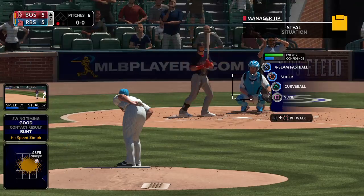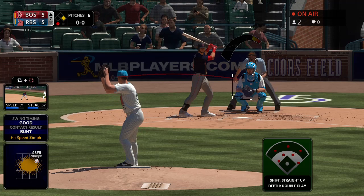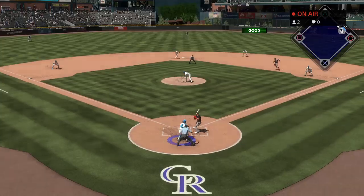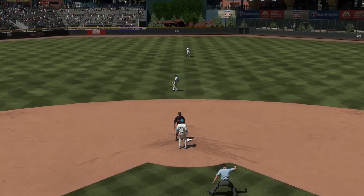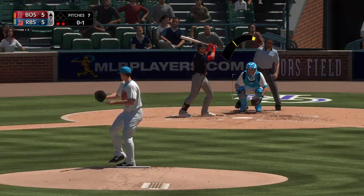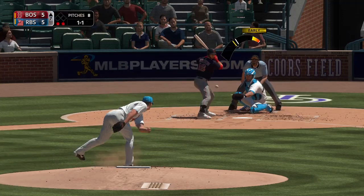Now at the plate, Andrew Benintendi. He's 2 for 3 and looking for more here. From the stretch, here's the pitch. In there, now the throw. And a perfect throw by Hannigan, and they got him at second base. Tries to shave the corner with that pitch, but it's 1-1.